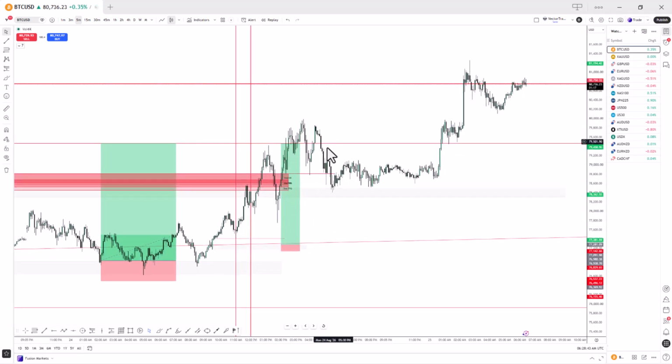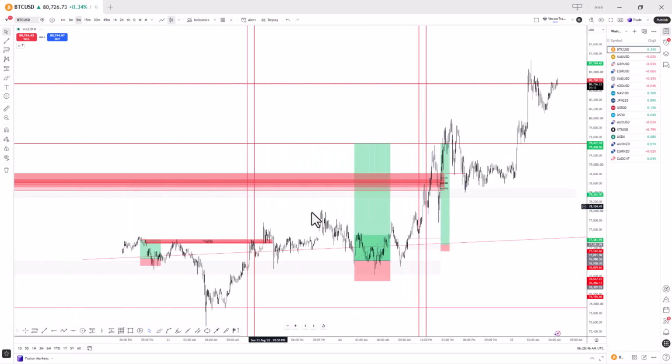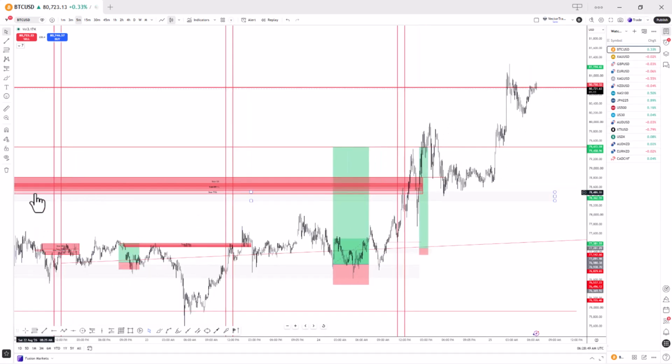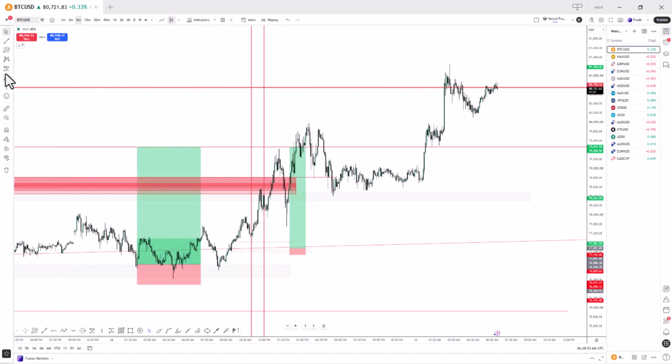And I was like, okay, if price is able to get back to this zone of interest, which was this level right here, that was a support zone, I'll be buying again. But unfortunately for me, I wasn't online when price got back to this zone. I was not on the chart at all. So this should be a buy. If I was on the chart, I would have cut the trade right here.